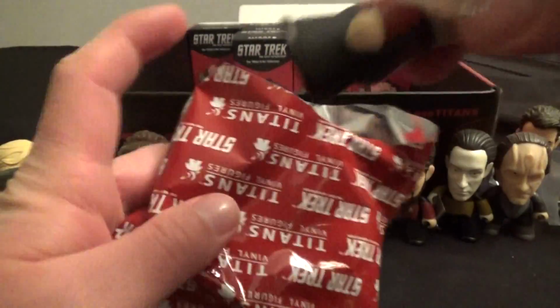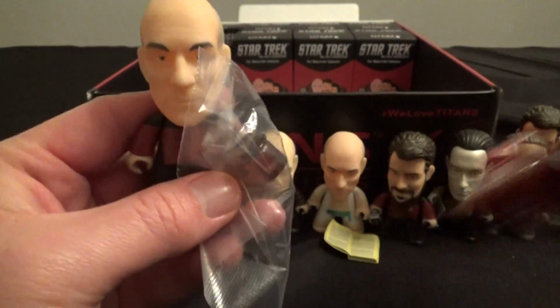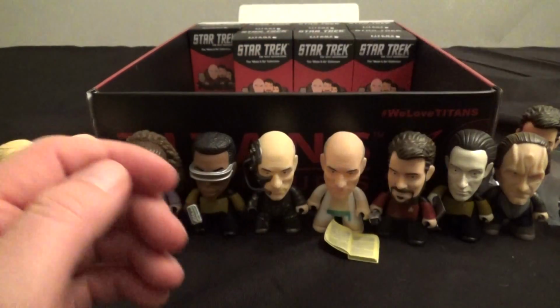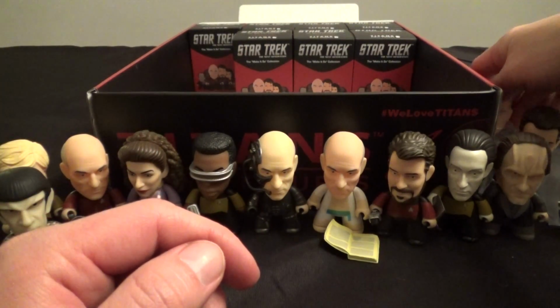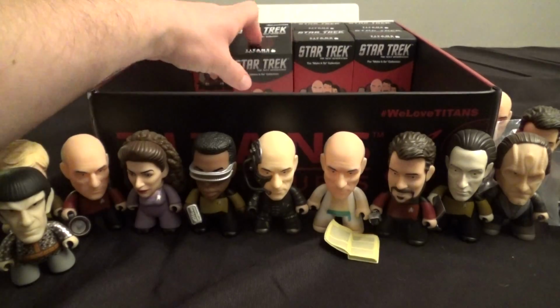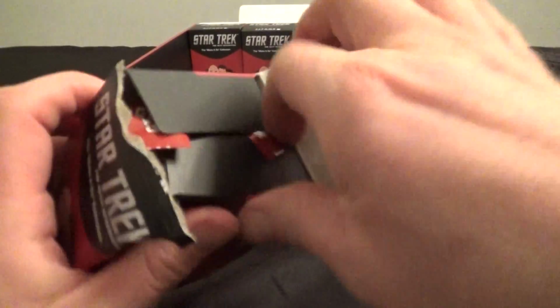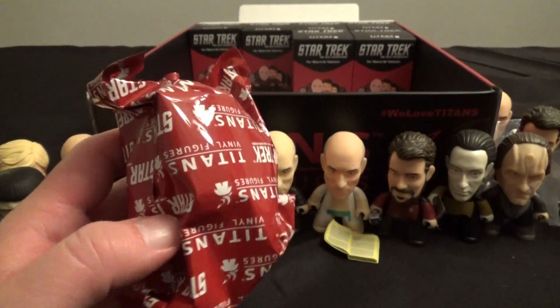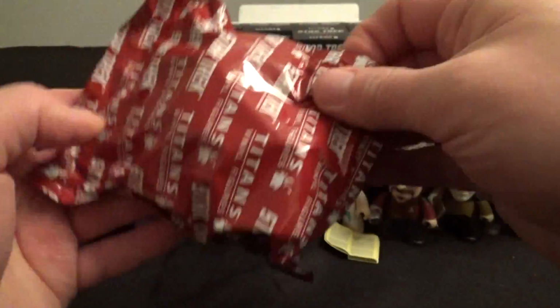And we've got another Captain Picard. So that's 3 doubles so far. Alright, we saw you already, Picard, so we'll put you aside. My wife is probably going to want to try to steal one of those Picard figures from us. One of those extra Picards is going to go missing.